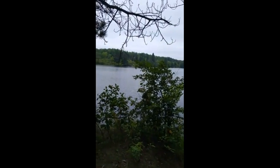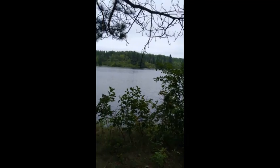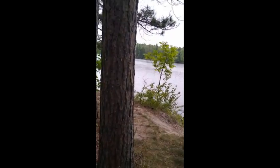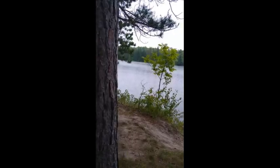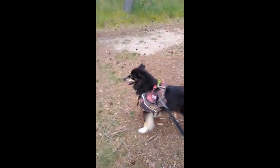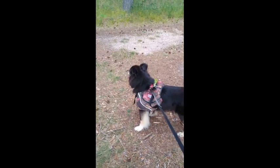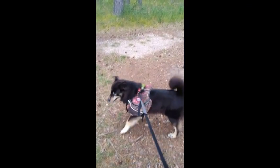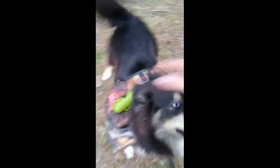There's the canoe way back there. I can hear him. It's amazing how far sound travels when you're away from civilization. You okay, Nim? Hey, Nymeria. She's mad at me. Look at the girl.